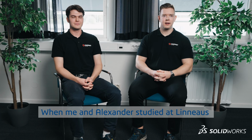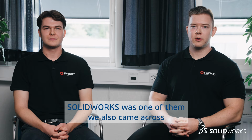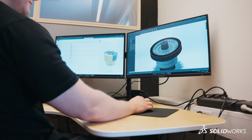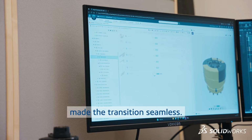When Alexander and I studied at Linnaeus University, several of our mechanical engineering courses introduced us to different CAD software, and Solidworks was one of them. We also came across 3DEXPERIENCE during our project courses. After graduating, we started working at SwePart, where Solidworks was already in use, which made the transition seamless.